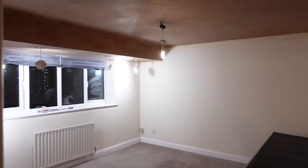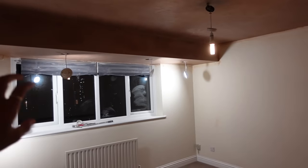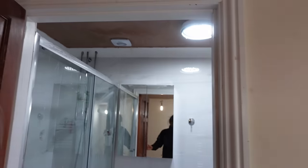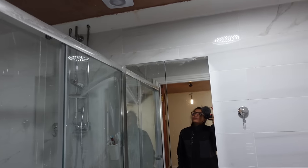Ceilings are all done. This section here, I was going to try and take that out, but it's actually got a steel beam in there, so we will not be removing that. We're just going to have to work with this little feature. And then the ensuite, I haven't actually seen this.